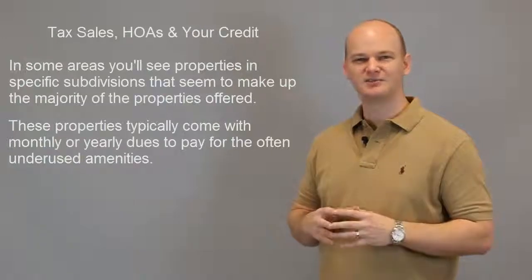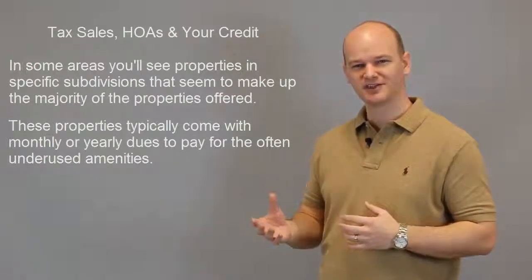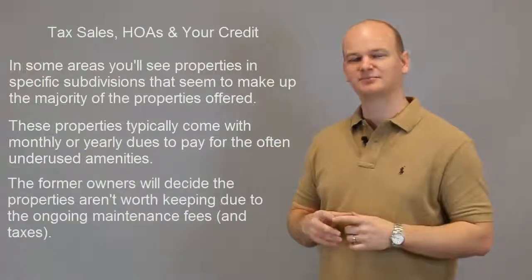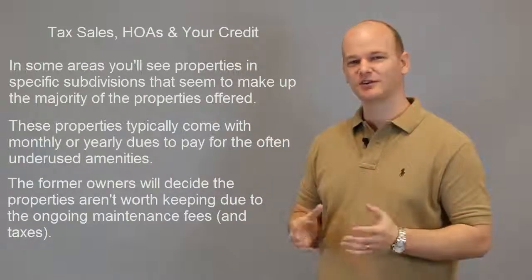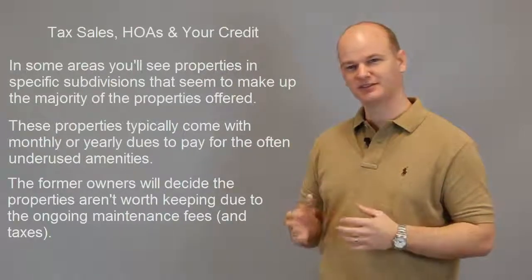So a lot of times you'll see these vacant lots that will come up for tax sale auction because the former owners don't feel it's worth paying the taxes, because they not only have to pay the taxes, they also have to pay those monthly or those yearly membership fees. So sometimes you'll just see loads and loads and loads of properties in one subdivision, and 9 times out of 10 that subdivision will have some sort of fee that goes along with it.